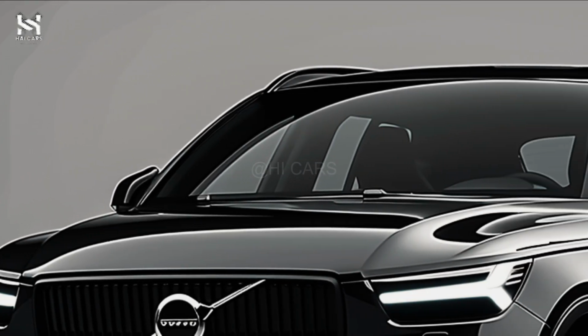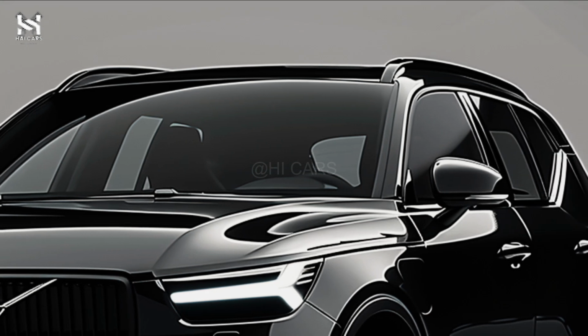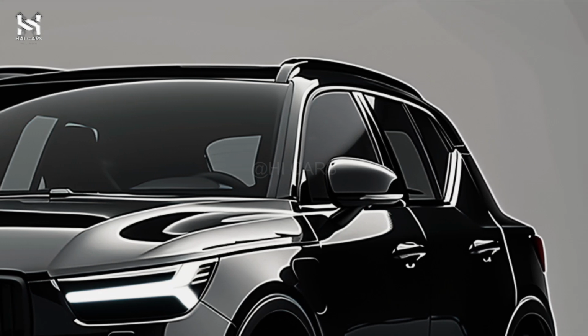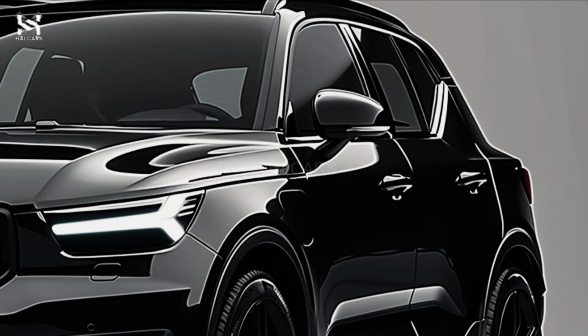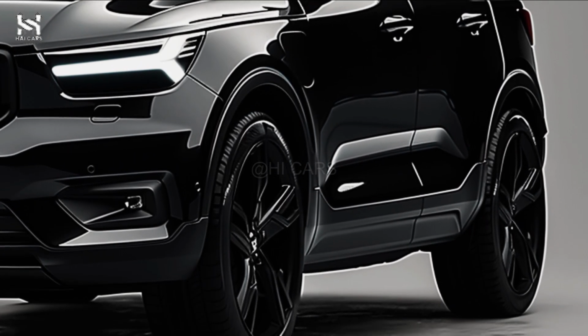The Volvo XC40 is a compact SUV recognized for its beautiful design, safety features, and usability. It often blends performance and efficiency and is known for being family-friendly. Here's an overview of its primary features.